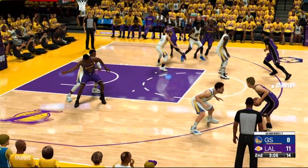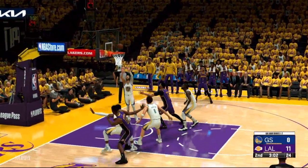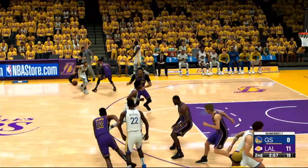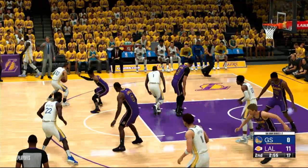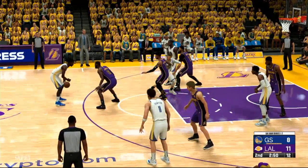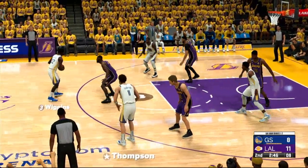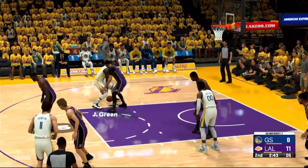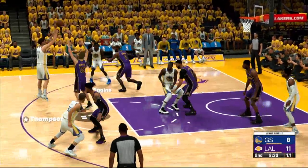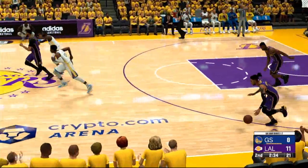Pass to Reeves. And James launches it from deep, and he can't answer back. The 3-pointer offline, the Warriors trailing. Outside Curry, and here's Wiggins. Now here's Thompson. Green with the ball, checked by Davis. 5 on the clock. Green, the pass to Wiggins. Here's Thompson. No luck on that one. And the Lakers will go the other way with it.